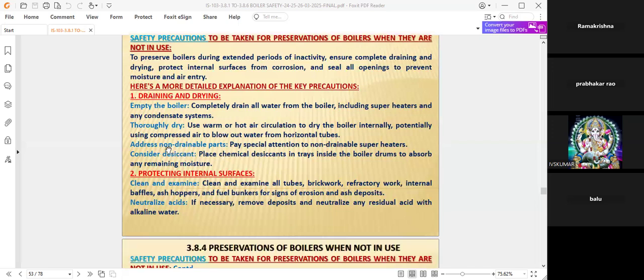And we have to take care of visual inspection of non-drainable parts. Pay special attention to non-drainable superheaters, that is, superheater coils where drainage is not available. From the superheaters, then the secondary, then the primary, then it will go to the primary header.